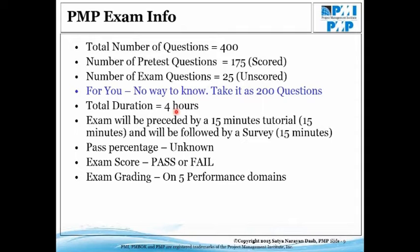The exam will be preceded by a 15 minute tutorial, and it will be followed by a survey, which is another 15 minutes. Both are optional. The pass percentage is unknown. Nobody knows what the pass percentage is. People say it is around 60 or 65%. Nobody knows. But the exam score is available immediately if you are going for online, and it will say pass or fail.